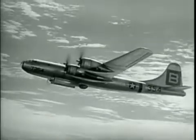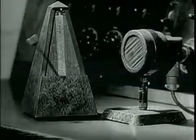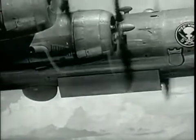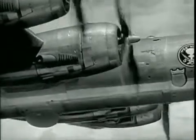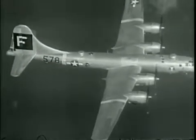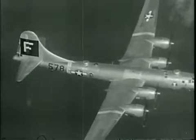Bomb bay doors are open. The timing signal sounds. Only seconds left to go. On the cry, "Bomb away," the world's fourth atomic bomb plummets earthward. As the bomb bay doors snap shut, the bomber executes her 150-degree turn to the left. Closest photographic aircraft is the F-13, which from a position 1,000 feet to the right of Dave's Dream takes motion pictures of the bombing run and photographs descent of the bomb.